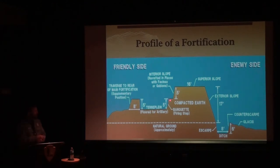You would have had a firing step that allowed soldiers to lean over the parapet wall to place fire. The terraplane was often floored for artillery, and the artillery is going to fire through a hole in the fortification called an embrasure.